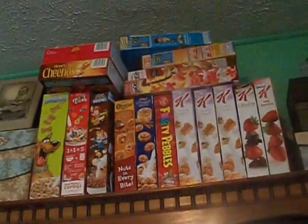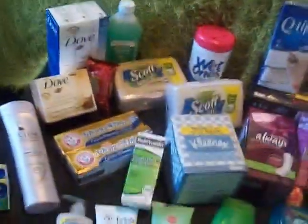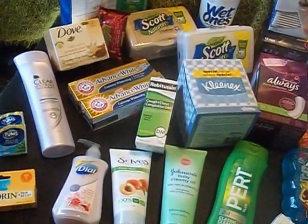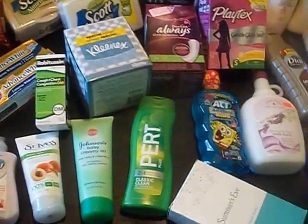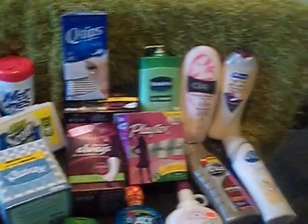Going up to here, here is my cereal stockpile. Woohoo! Let me come down here. Here is some of my stockpile stuff that I have, and you can see as I go in slow motion a little bit, you can see what it is. And you see what I have in my stockpile?